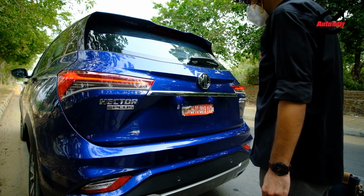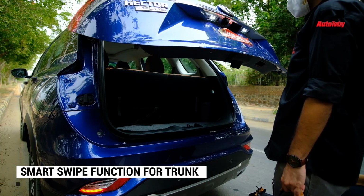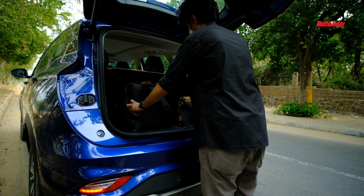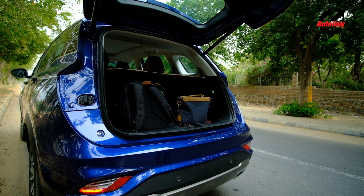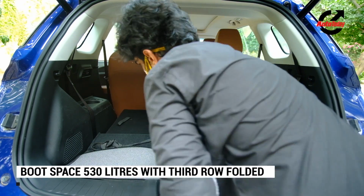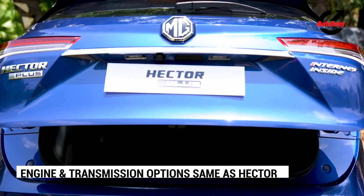Another new feature MG has added is the smart swipe operation to open the trunk, which comes in handy especially when you walk up to the car with your hands full. A swipe of your foot pops the trunk open and another one can get it to close as well. Speaking of the trunk, the addition of extra seats has reduced boot space to 530 litres with the third row folded flat. The 5-seat Hector, for reference, has a capacity of 587 litres.